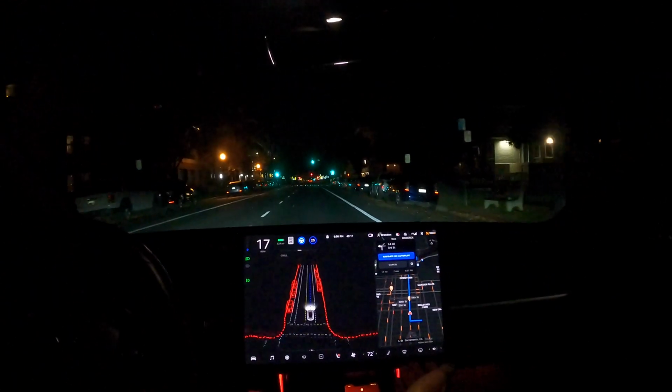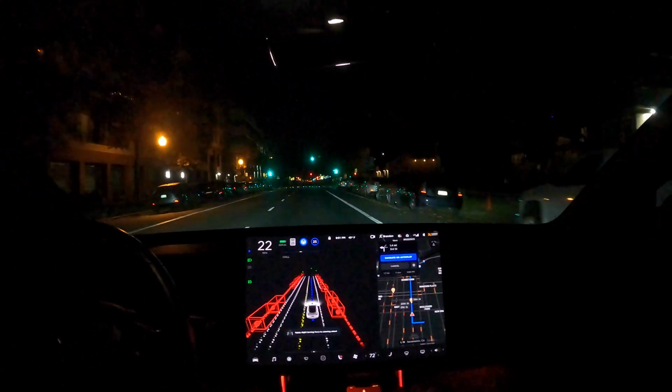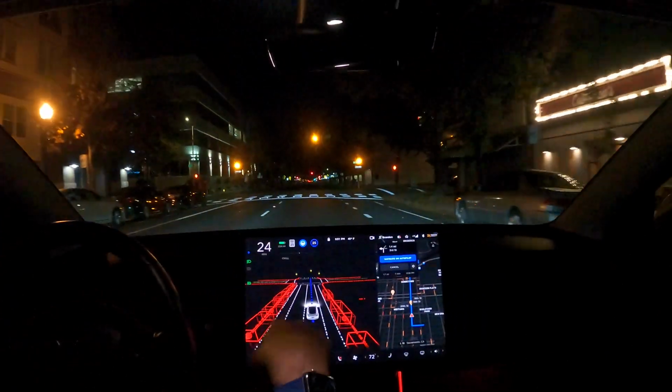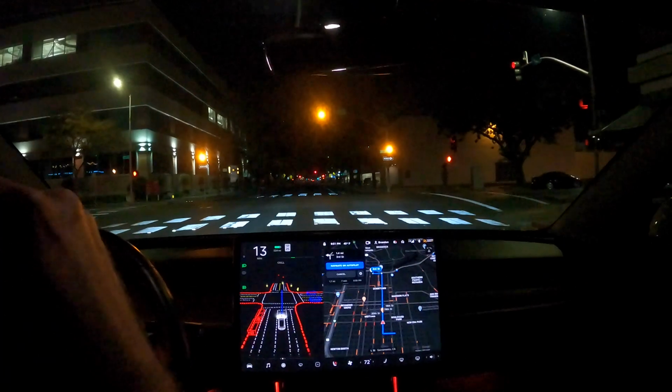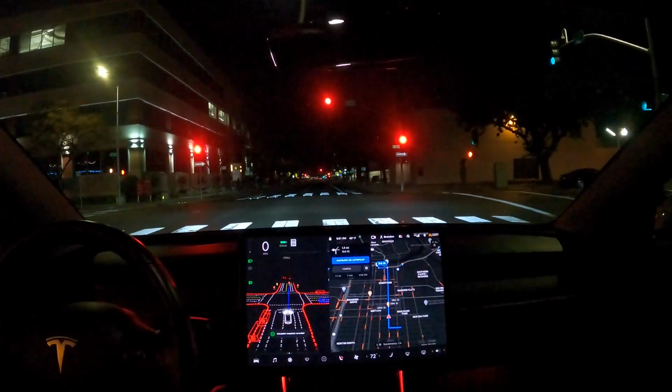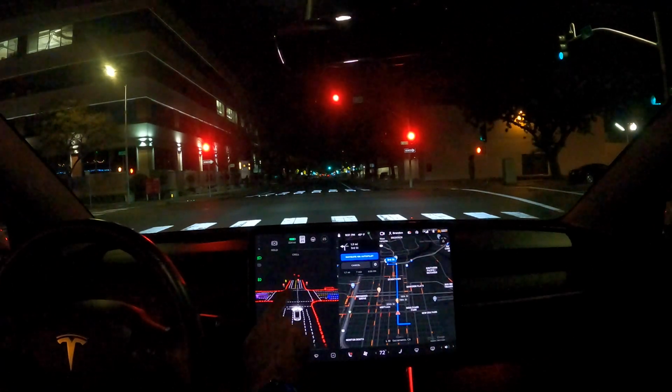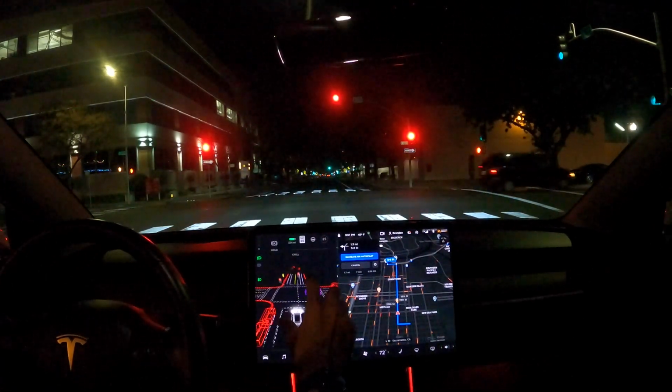That was not a stop, and it just like tried to stop. So again, there's issues with the vision again. Oh my gosh, it wasn't going to stop again. Okay, so just a few interventions, but what I was mentioning is these lines are yellow again.